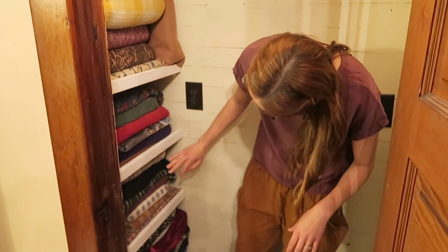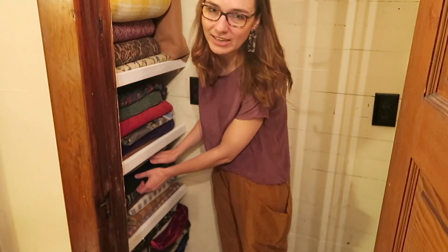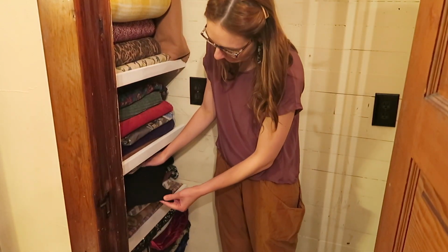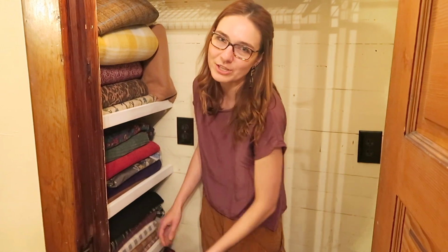And this is like flannel, you know, stuff like that I've got. And actually it's funny because I forgot this was in here. This is actually sparkly black rayon. I don't know why I stuck it in here. I think it's because I probably don't plan on using it until the winter comes around.